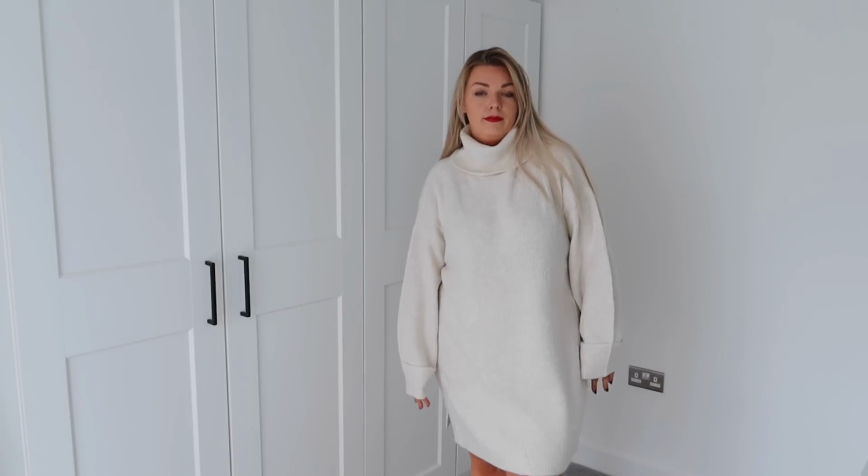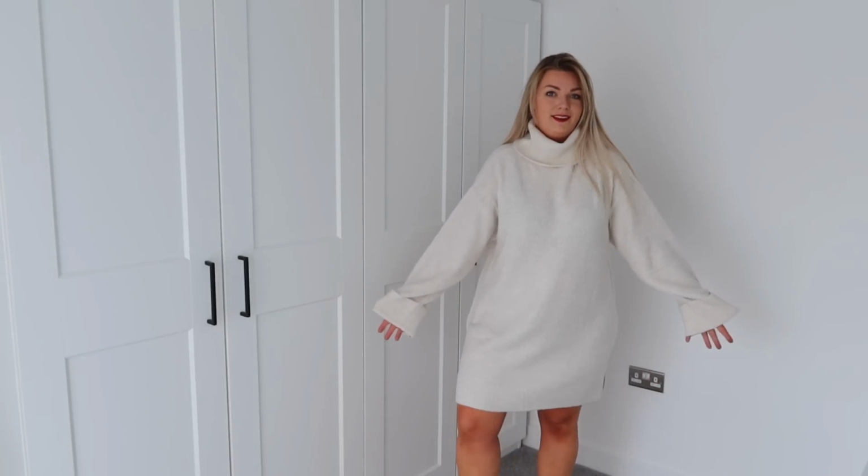This is it. I mean, it's really comfy and cozy, but I literally look like a sack of potatoes. So it's this kind of oversized roll neck jumper. I mean, I don't even know what to say about this.